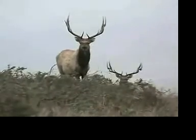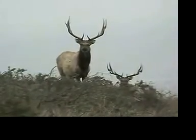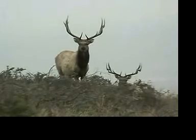For 70 years there were no elk in Marin County. And in 1978 they were brought back, and we now currently probably have 450 here.